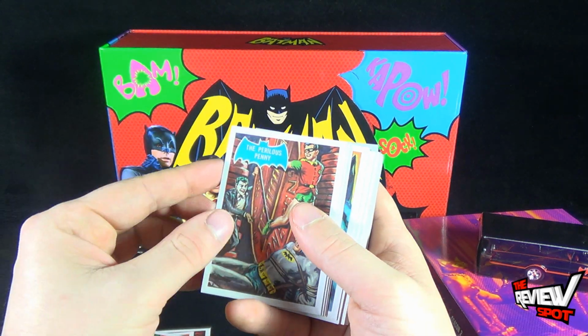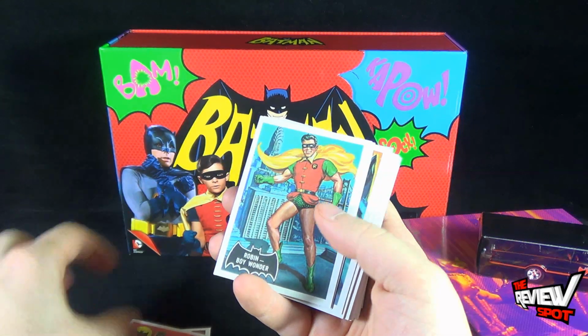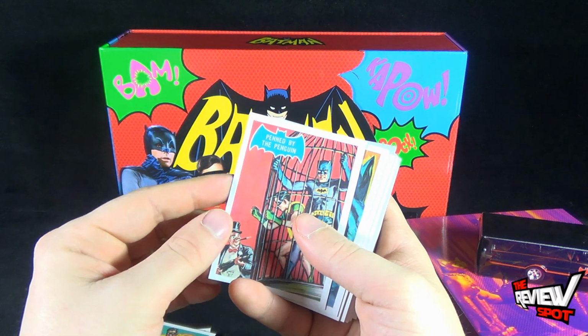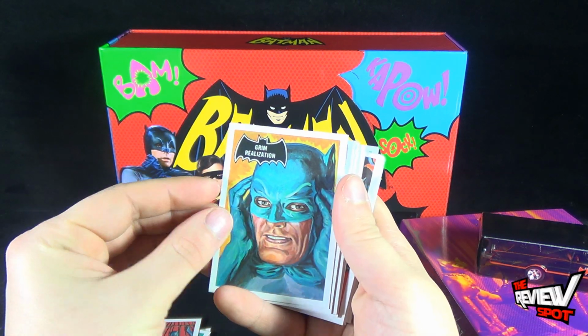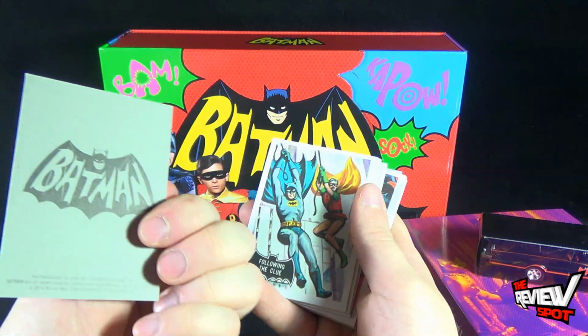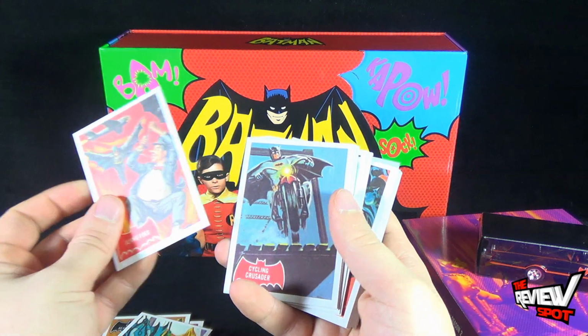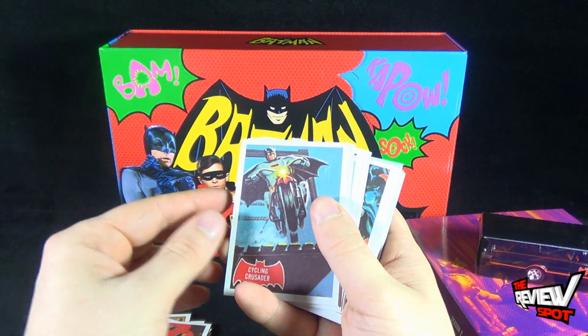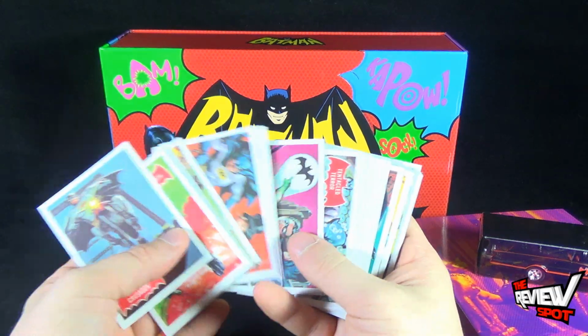Time for a Rescue, the Perilous Penny, the Batman, Robin Boy Wonder, Penny the Penguin, Penned by the Penguin, Grim Realization. They don't have any read-ups on the back, which is kind of a shame, but Flying Foes, Cycling Crusader, Boiling Bath. Well, you get the idea that you get a whole slew of different cards.